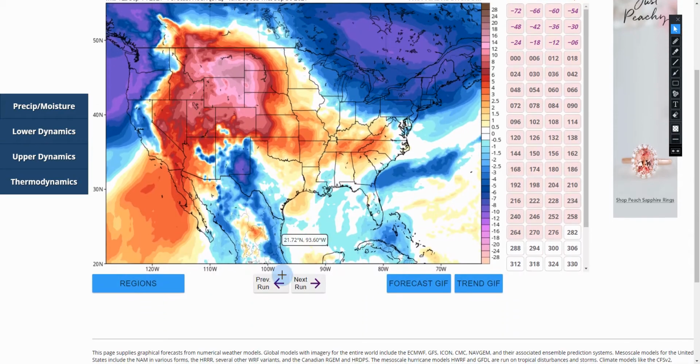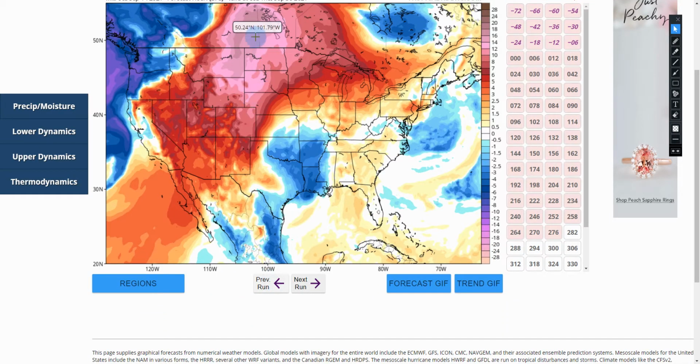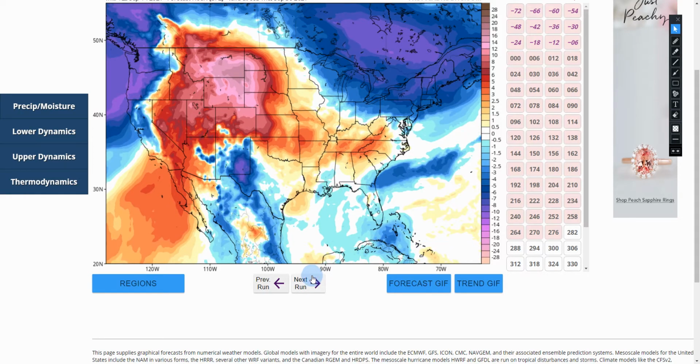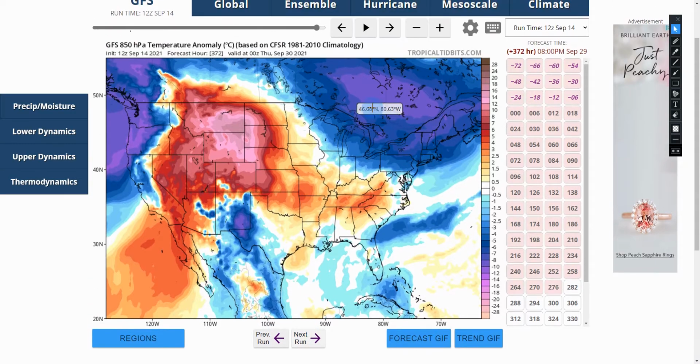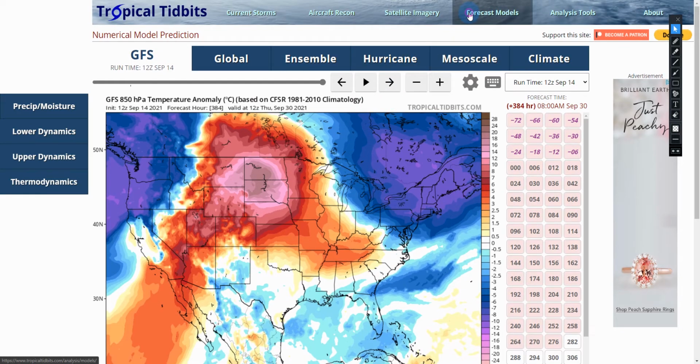This could change. If we take a look at last run, you can see there was a ginormous ridge in the Midwest Plains area and down into the Colorado Rockies. But on this run, it is still there, but it's not as strong as you can see. And you do also have a trough out in the east. But do keep in mind this is very far out.